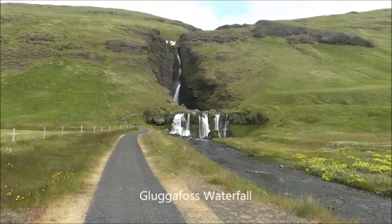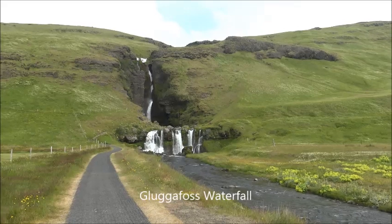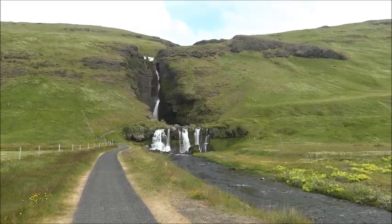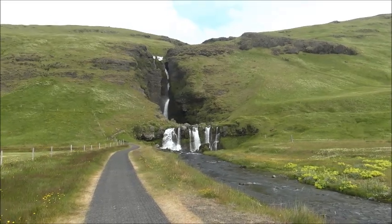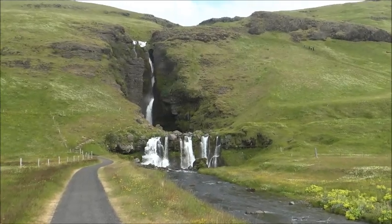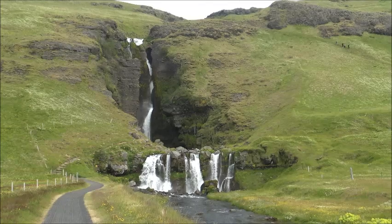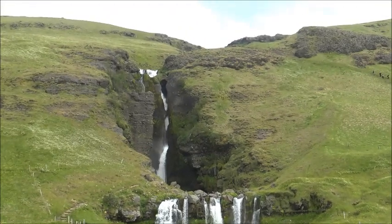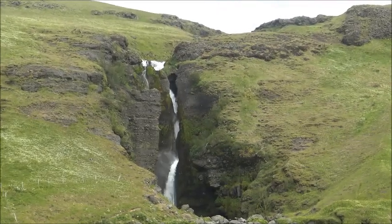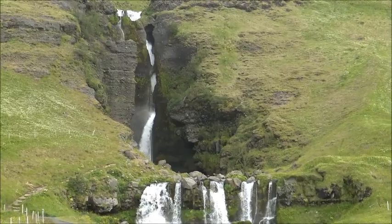We've left the Reykjanes Peninsula and are heading now towards the Westman Islands. On the way we've stopped, about 150 kilometers from where we started this morning. These are the Gluggafoss waterfalls, or also called the window waterfalls. It's a very soft rock and the water causes these channels in the rock, and the water sort of comes out through windows in the rock and then comes down here.